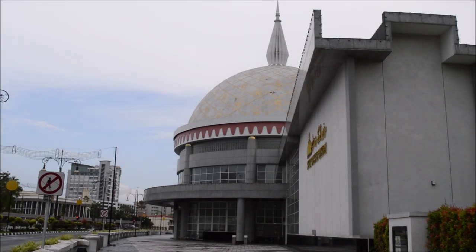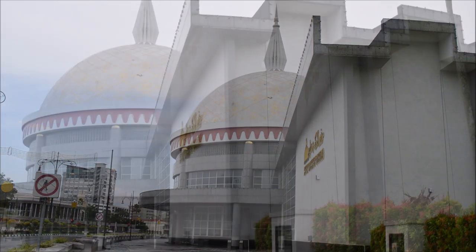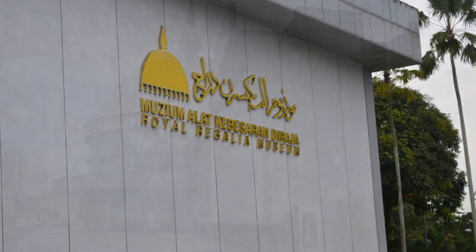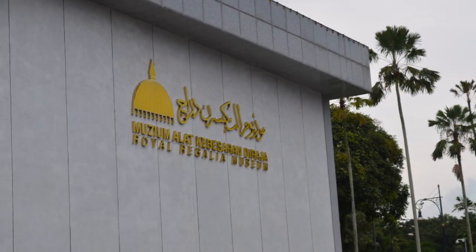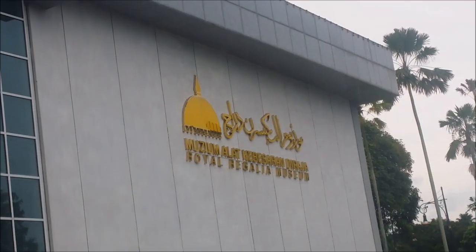Royal Regalia Museum, previously known as Royal Regalia Building, is a museum located in the heart of Bandar Seri Begawan, the capital of Brunei. The museum building is a large gold-domed structure which is fitted with specifically designed mosaics. It has a semi-circular plan and is covered with plush carpets. Marble has been used extensively in its interior.